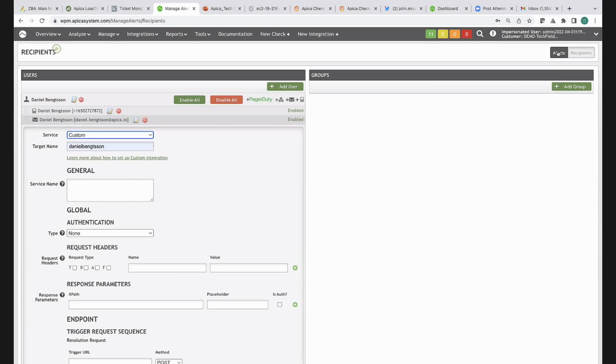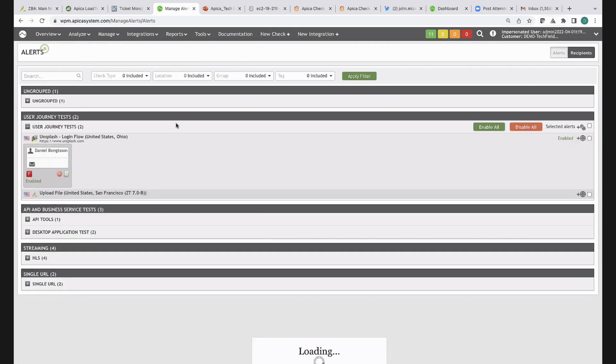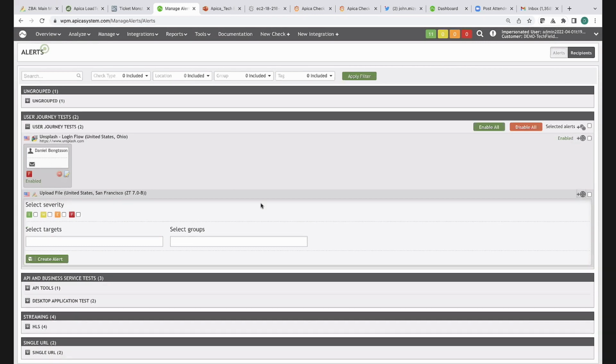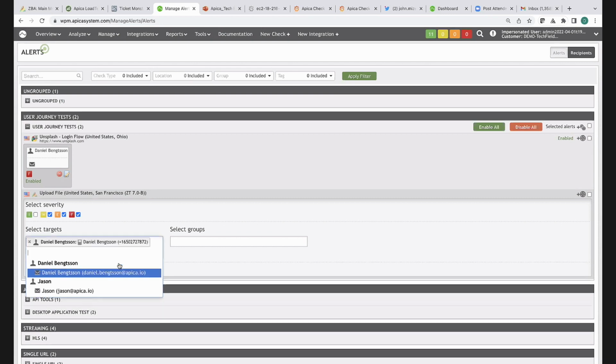In this case, I'll just use our predefined alert targets, which is my email or text. So I'll go into one of the user journey tests here, Upload file. If I want to add an alert to that, I'll open that up. First thing I want to select, what do I want to be alerted on? Is it only on failures, for example, or is it even on errors and warnings as well? All right, so as soon as there's a warning, error, fatal message, I want to get an alert. I choose my target and I'll send a text message.